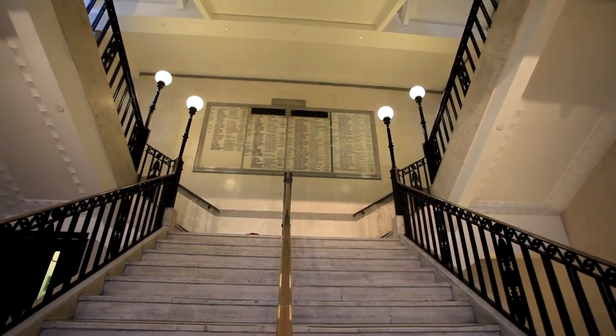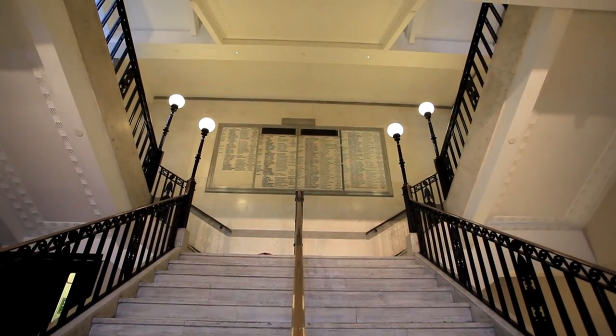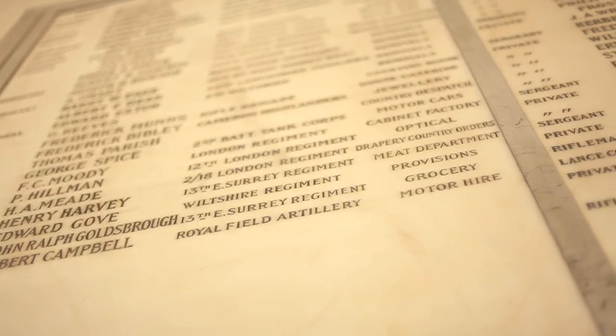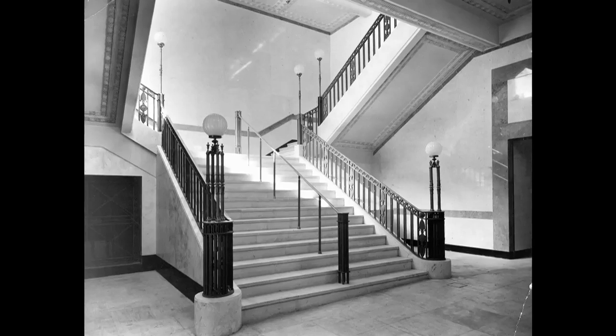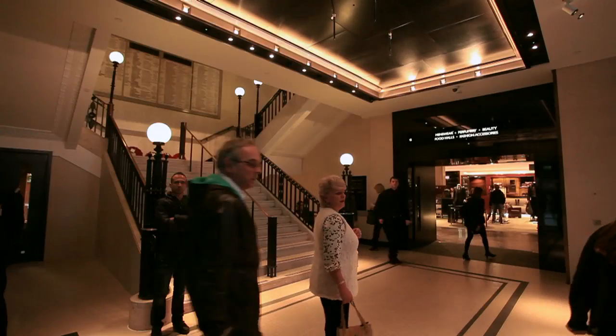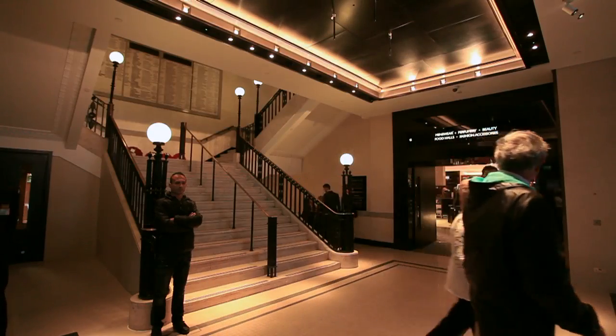And also restoring the historical part. A lot of the Harrods staff actually served in the Great War, and there were 21 names missing. So we're actually extending the war memorial to include those 21 names, and also restoring your travertine staircase. That's 100 years old. So there's a great sense of working for Harrods and creating something very, very special.